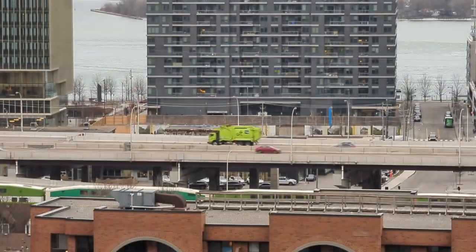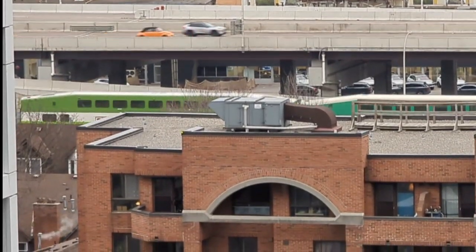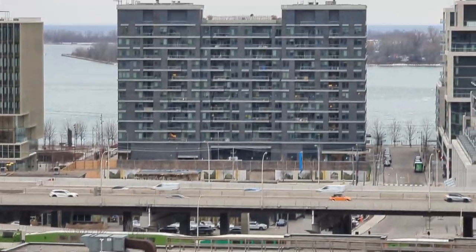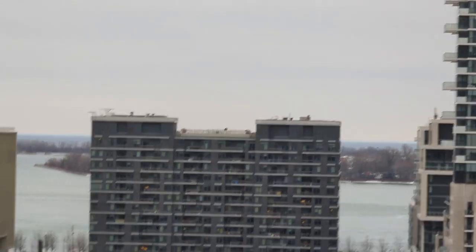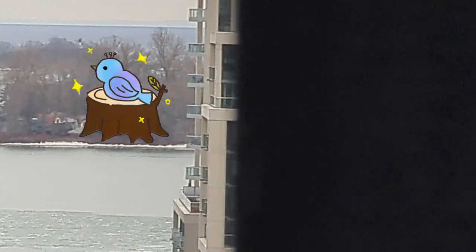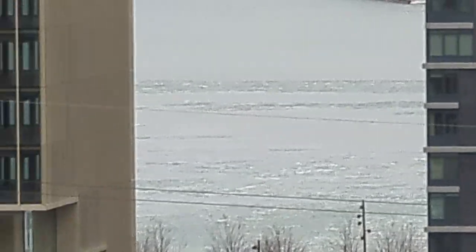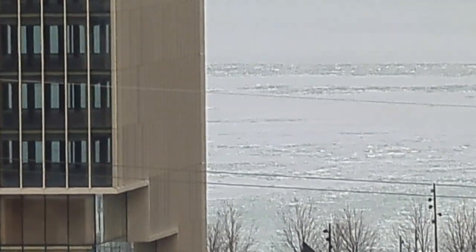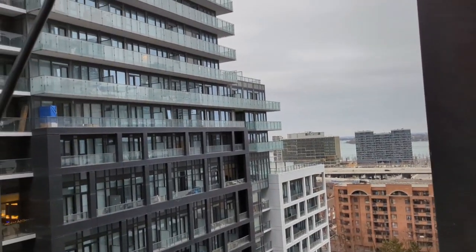That's Highway QEW. That's a GO train to Union Station, steps from here. During the summer season, we ride the ferry to the island. There's beautiful beaches and parks. It's winter in February here, so we can see some ice. So it's all walking distance to the beach, to the CN Tower, to the St. Lawrence Market.